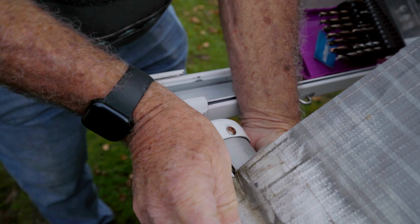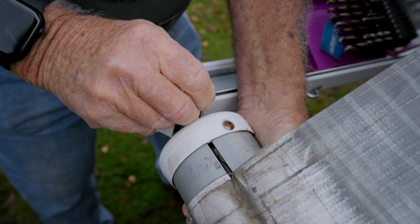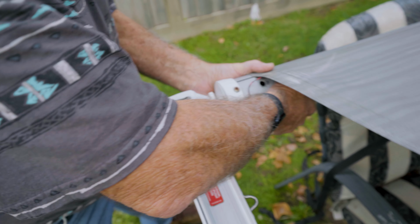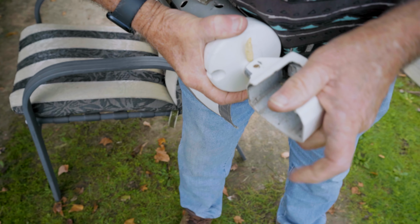First job, get the old one off. Lucky Ed had three-quarters of a clue. He put a new canvas on it when we bought the caravan originally. Some of the screws were a bit seized up and it took a bit of force. Oh yeah, it's going to slide out.